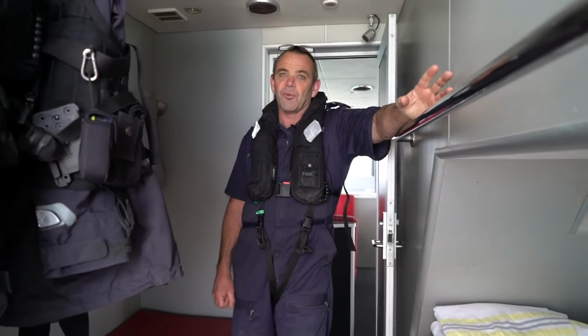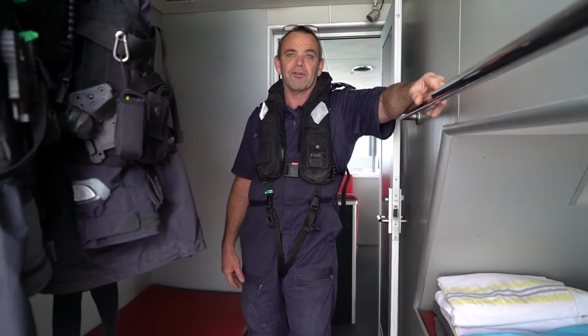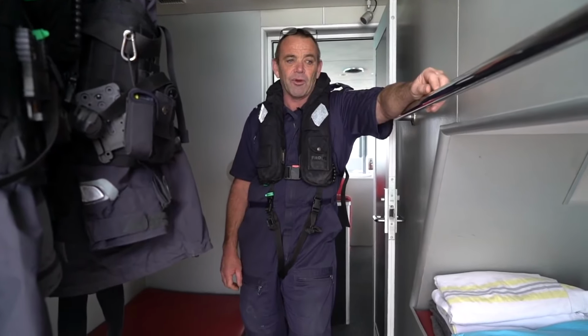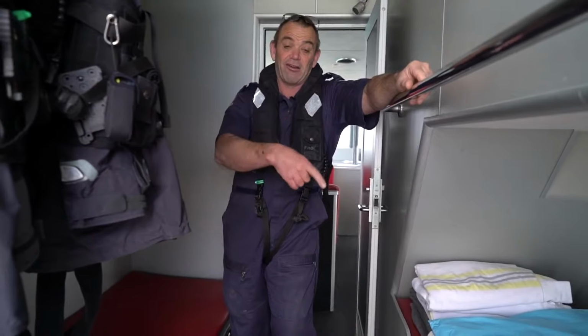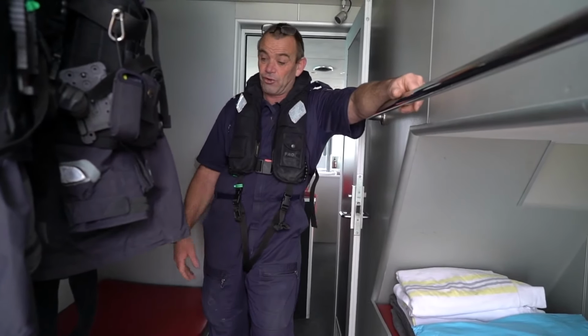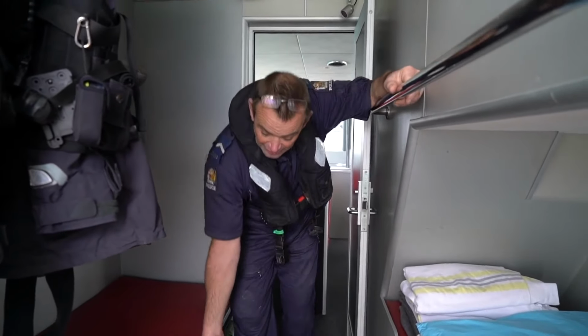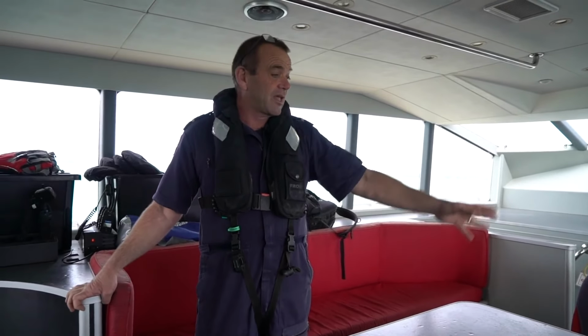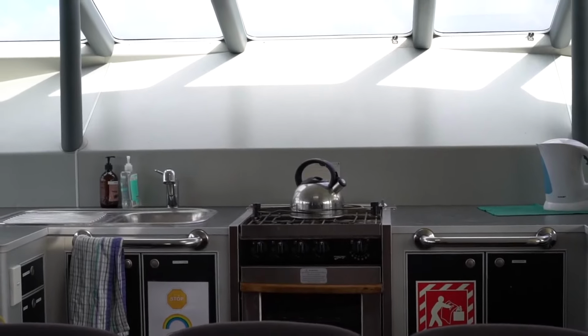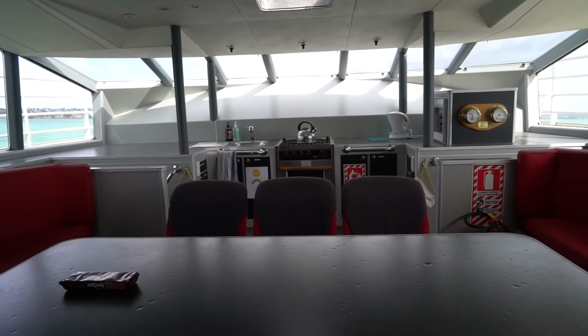So this is the entrance way to the saloon. Generally we refer to this as the sick bay, where we put any ambulance patients. We generally put ambulance patients down here because it's easy to carry them in and out. And also if we've got any prisoners, we'll bring the prisoners in here and physically handcuff them to the seat. This here is the saloon area where we can cook our meals, have our meals. We've got the fridge and freezer behind you here, and it's basically a living area.